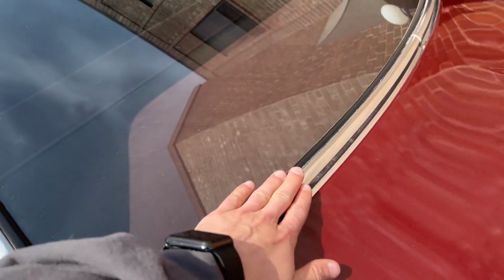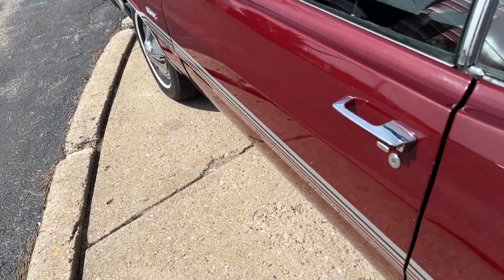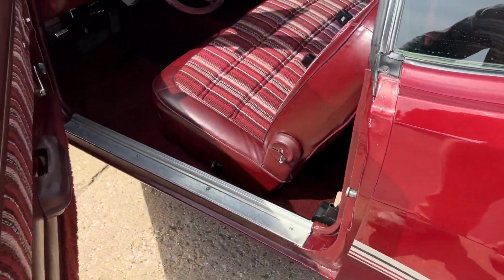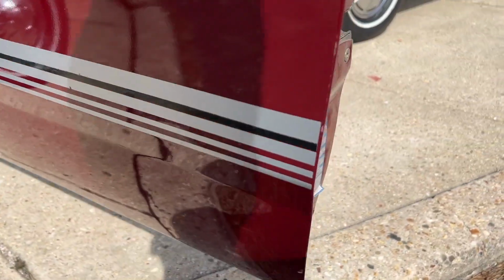Even here, I mean, look at that. Their back deck, which you can't really see, there's no speakers cut into it at all, which I always like. Again, unmolested. We're focusing on here. Oh, before I do hop in, let me check the door edge here.